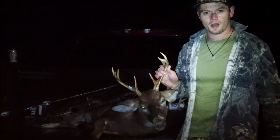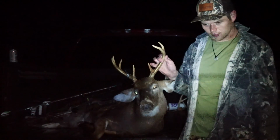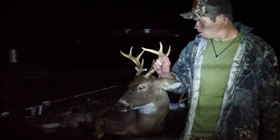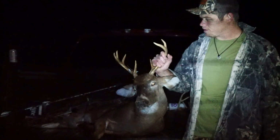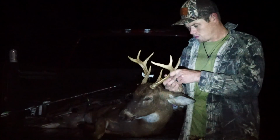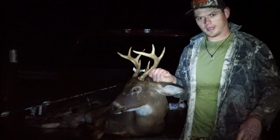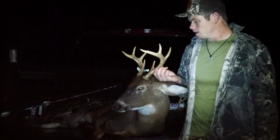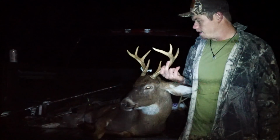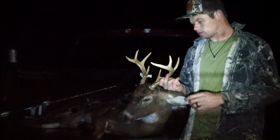If anybody's been keeping up with what I've been doing all year, you'll know this is about 6 months worth of preparation just to get this deer. He's not the biggest deer I've ever killed, but for public land down here in Louisiana, with a bow and arrow, especially in the middle of December like it is right now, it's a damn good deer, in my opinion. It's hard to get on anything down here with the amount of hunters we got. And that's not a complaint. I'm happy to say we got a lot of hunters down here in Louisiana.